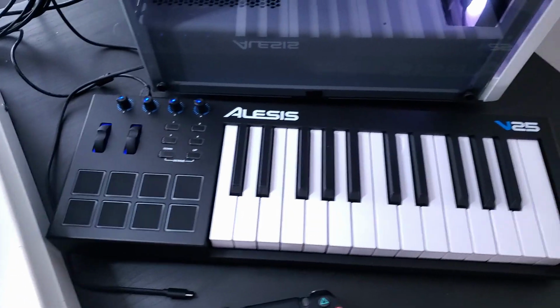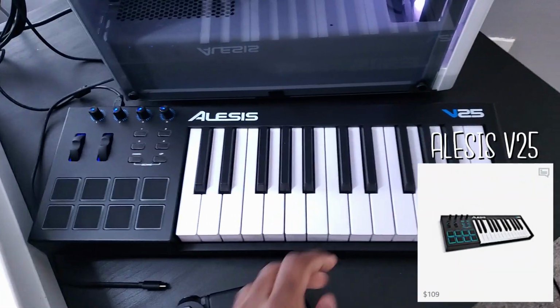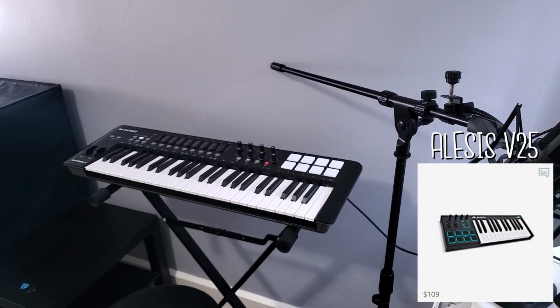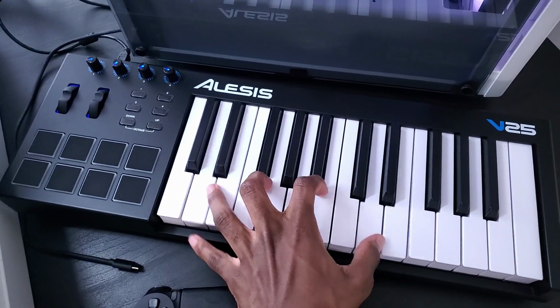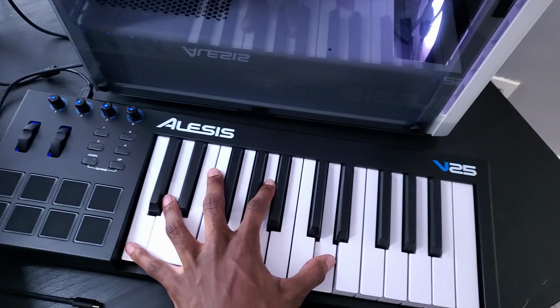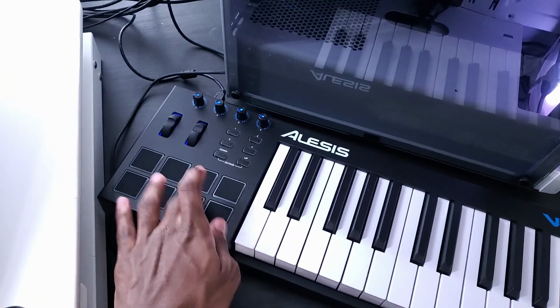This right here is the Alesis V25. It is my first MIDI piano. It's really nice. I keep it on this desk just for making beats, because this piano over here is more for when I want to play the melody of a song. But this one is just for plugging in chords when I'm right here at the desk. I don't have to reach so far. Really nice. The thing about this one is that the keys are kind of hard and springy, and the drum pads are really tough.